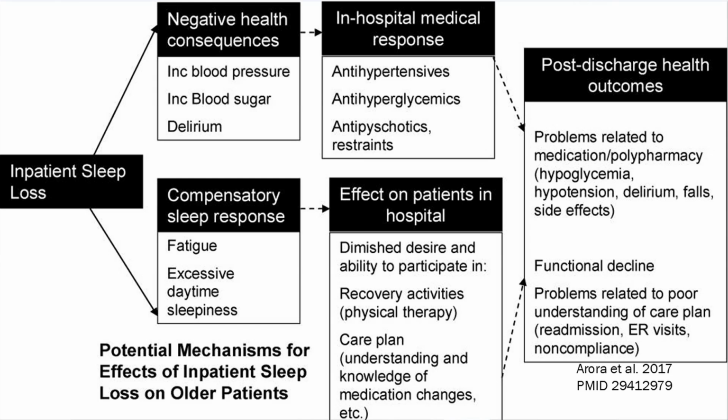I won't spend too much time here. The point of this slide, though, is that when people are in the hospital, they typically get less sleep. Less sleep can lead to the need for more medications, specifically those relating to blood pressure and glucose control. Then those higher doses that are needed in the hospital can lead to some people getting too much as an outpatient, which leads to problems. There's also a functional decline, possibly related to deconditioning. When people are tired in the hospital, they're less likely to participate in their care plans and be aware of their plan when they leave.